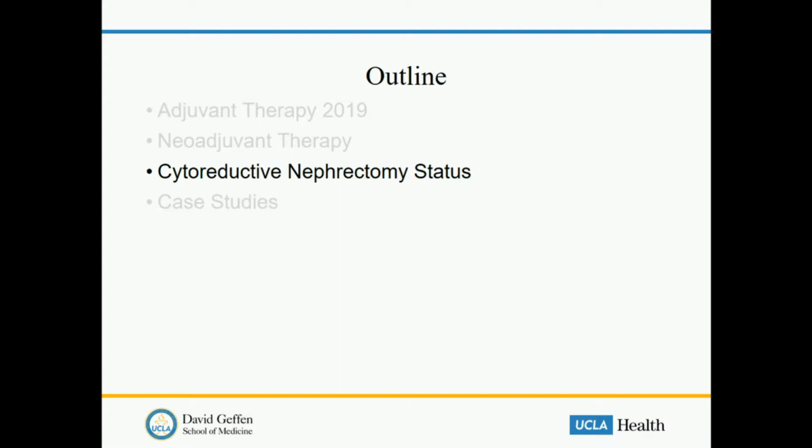Well, with all these drugs, we have a lot of new data. Do we do cytoreductive nephrectomies? Do we use these more effective drugs? I would tell you that in this setting, more than ever we need a multidisciplinary approach, because you really shouldn't just be in your clinic practicing on your own. You need to have a coordinated discussion around all these high-risk patients.